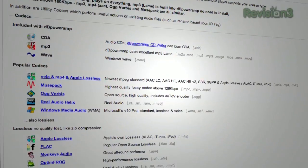All right, Bob is looking for something to convert his audio files so he can play his FLAC files in iTunes and on his iPod. DVD Power Amp Music Converter. Awesome. Just download it, go to their amazing Codec Center, and just be done with it.